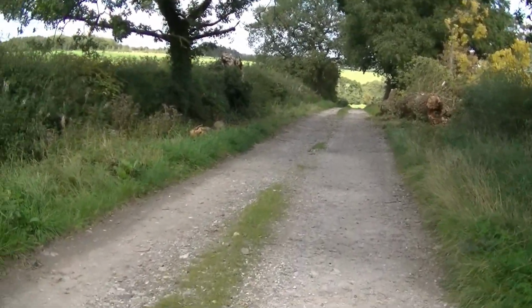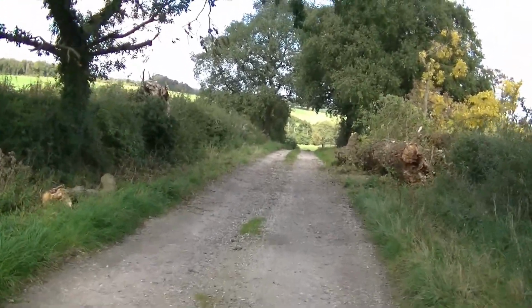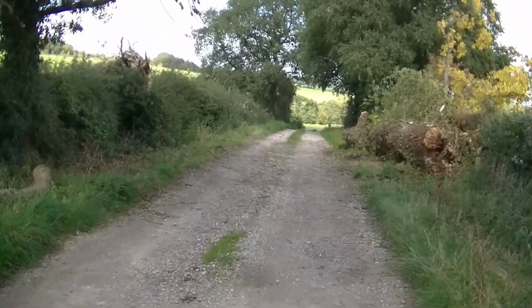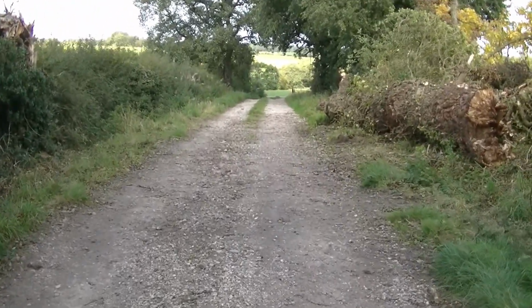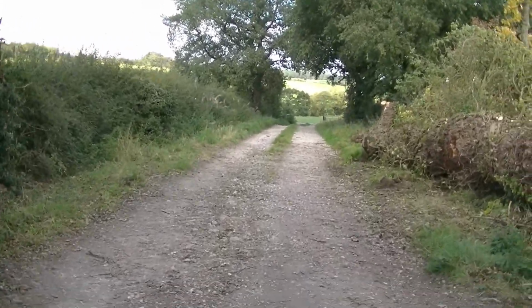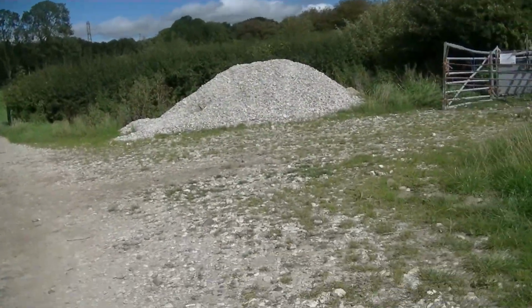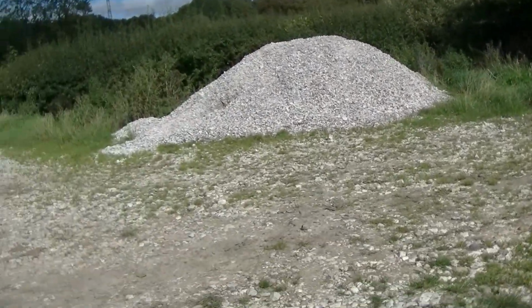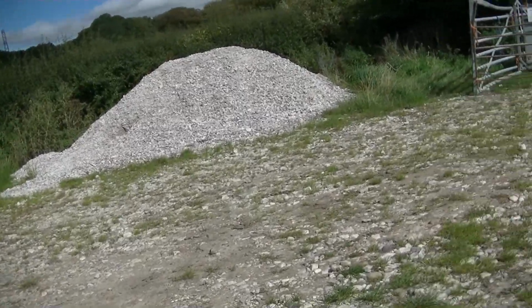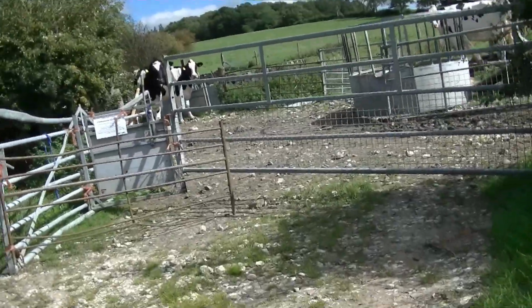So, I hate long straight roads, they seem to go on forever. But at least when they're done, they're done. This looks interesting. Hello, girls.